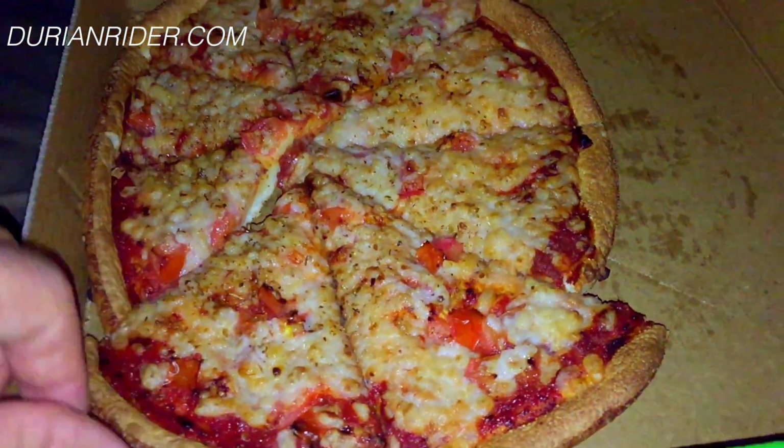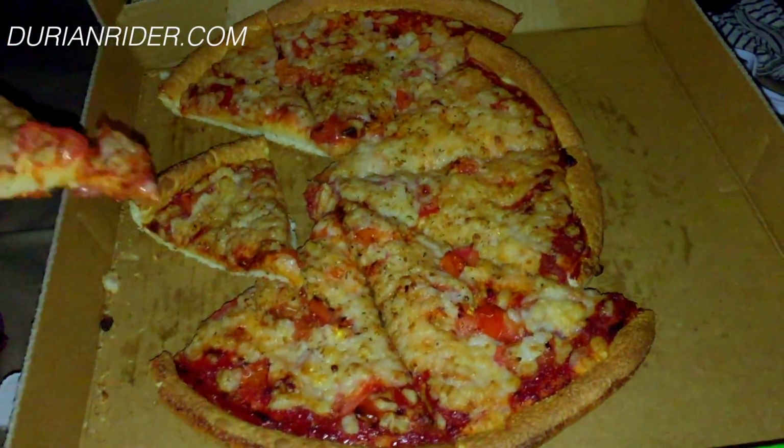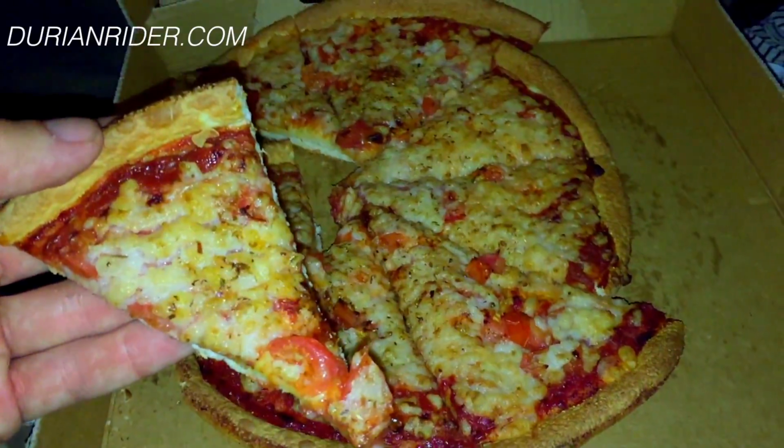This one is the margarita. Very nice. Not too greasy. They've got a bit more fat content, but they're pretty light. This is the margarita.